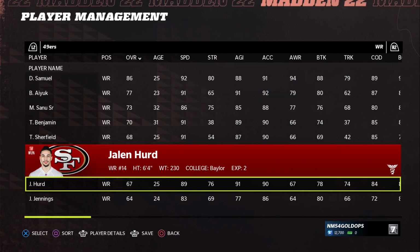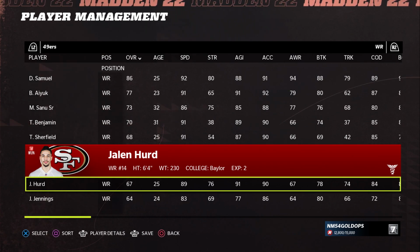This is a guy that used to be a running back whenever he was in college. He transferred to Baylor. I believe he became a wide receiver. Now he's in the NFL.